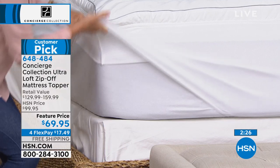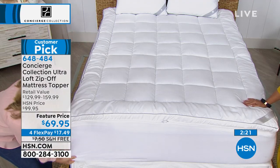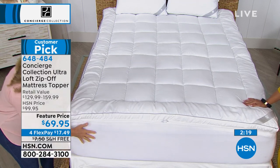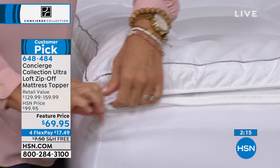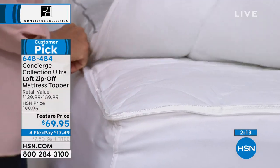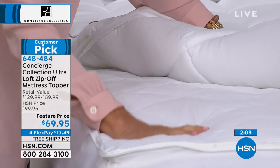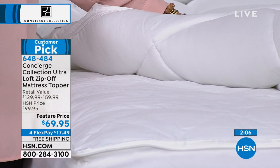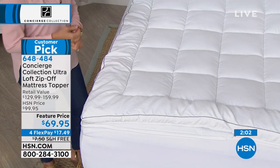So this entire thing you can take off and launder, right? You can wash this entire thing, but you don't have to do that because we've incorporated the zipper. It goes all the way around. So now you can separate your topper from your mattress pad, so you can just launder this piece. You have the comfort, you have the protection, and you have the added benefit of an allergen barrier, which, you know, a lot of people don't realize they have allergens.